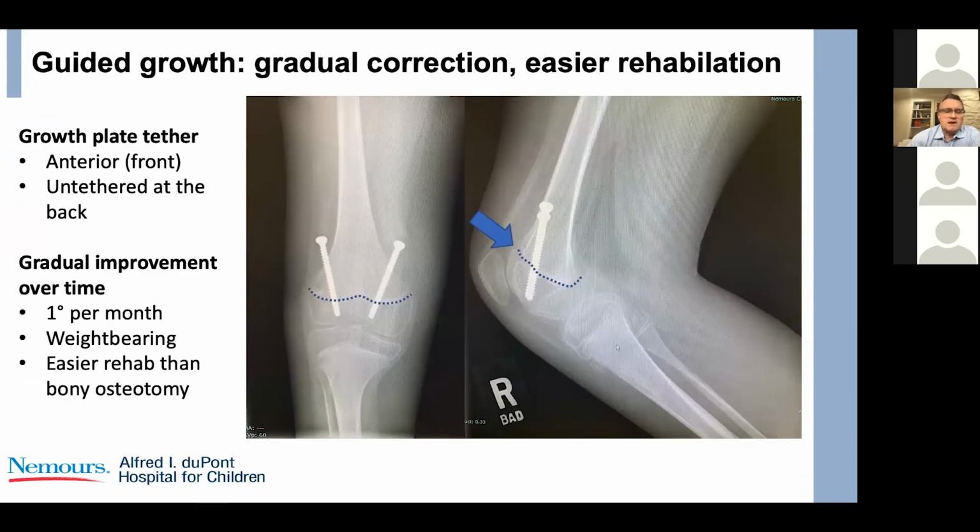Well, we don't want to do anything that can cause patients to be off their feet for any time, or put them in casts for a long time. So there have been some recent developments in this area using the power of growth in growing children to help correct these contractures over time. At the knee, for flexion contractures like you can see here, we put these screws in the front across the growth plate. So we tether the front part of the growth plate. We leave the posterior 2/3 from the back free to grow. And that kind of tethering causes the knee to grow into extension over time.